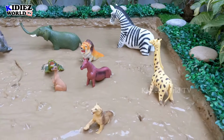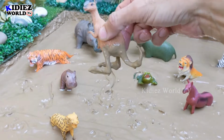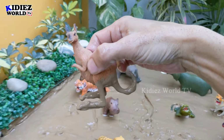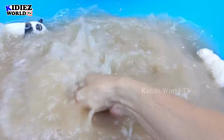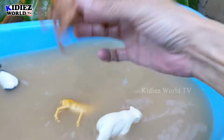Now what do we have next? Let's go for this kangaroo. Oh wow, a muscular, bouncy animal, kangaroo, we have in our mud ground. Let's wash him. Here we go, kangaroo is clean.